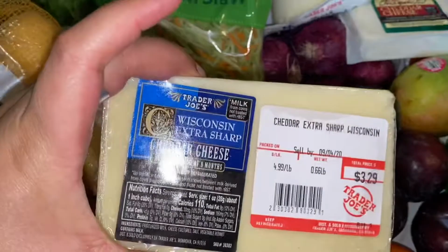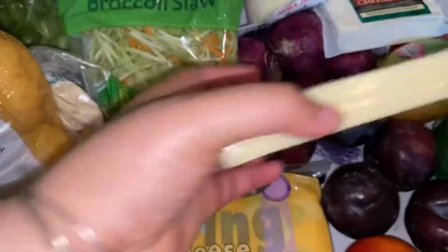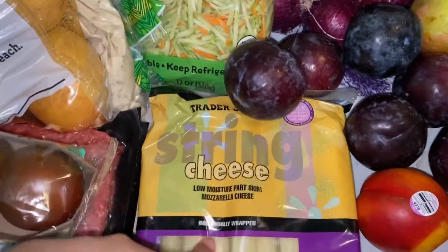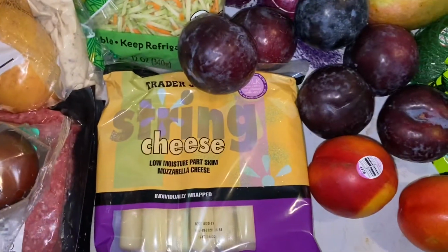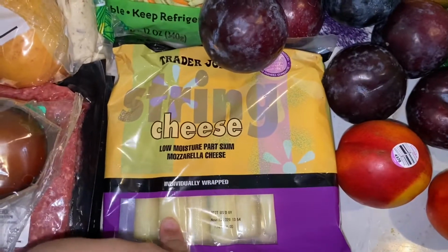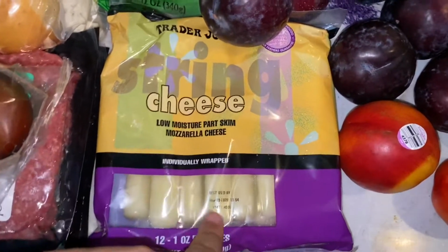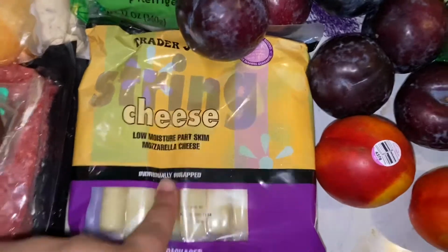And then we've got the Wisconsin extra sharp cheddar. We always get that. And then Sarah made some super bomb mozzarella sticks. So we'll have to do a video of her making those. So we got some string cheese so she can make that again.